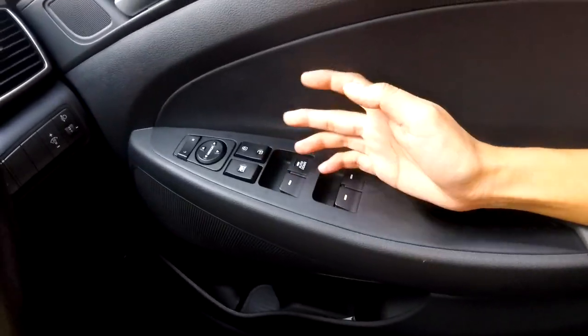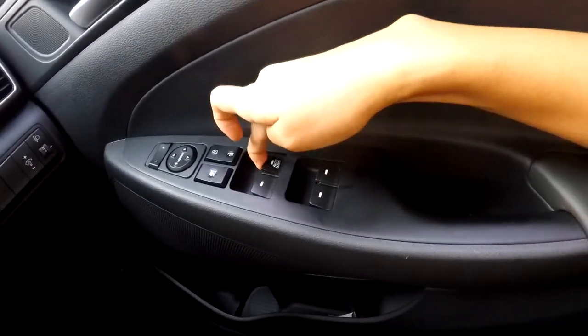Okay, so there's auto down, but it doesn't auto up. I kind of expect cars at this price range to at least give you auto up and auto down. But maybe they're focusing more on other things of the car.